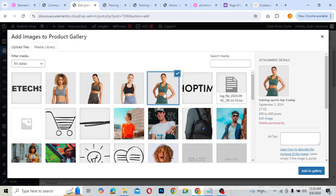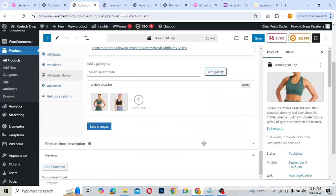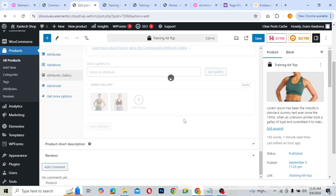So we're gonna select this one. I'm just gonna select some few products which are related to the green. Okay, so let's just select them. I'm just gonna select these two. Okay, just these two over here, and then I'll save it. Right, I'm gonna save it.